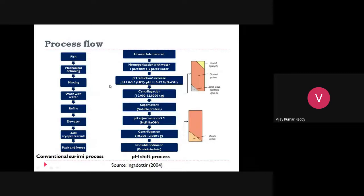Here is the process flow for the production of the conventional surimi process, given just for comparison. In general surimi processing, the fish is subjected to mechanical deboning. We all know what mechanical deboning is: we are separating the meat from the bones. After mechanical deboning, mincing is done to make it finer. Then after mincing, we wash multiple times with water, at least 10 parts of water for every 1 part of fish. Then we go for refining to take out the excess water, then dewatering is done.